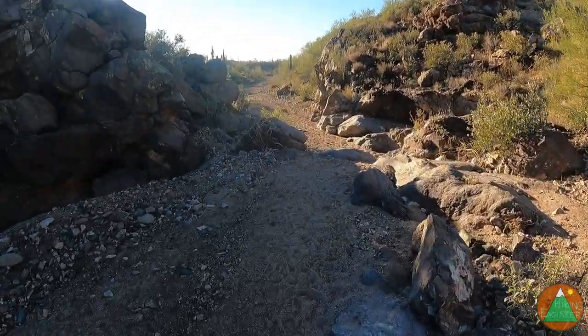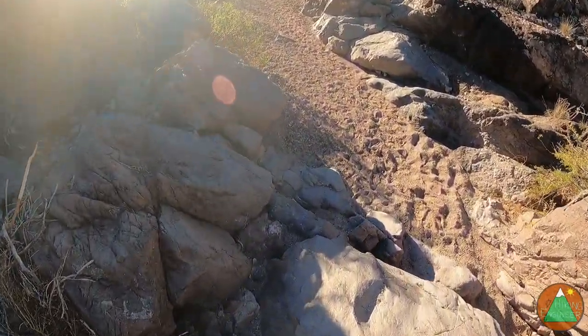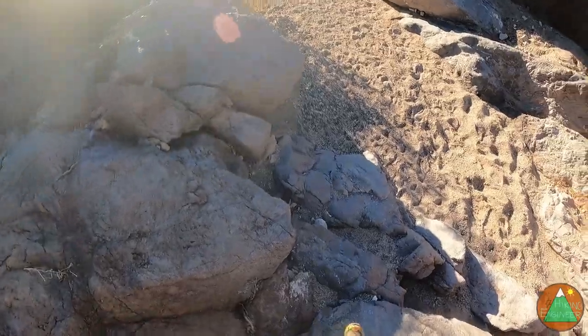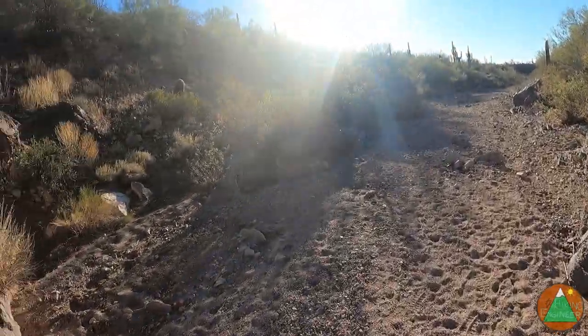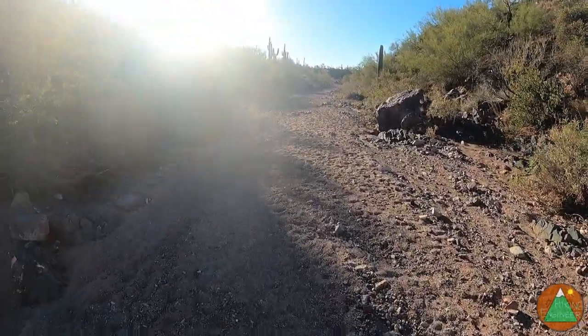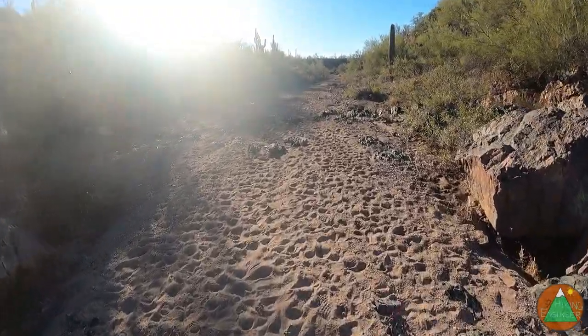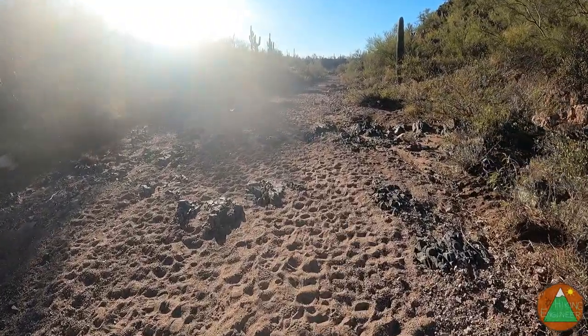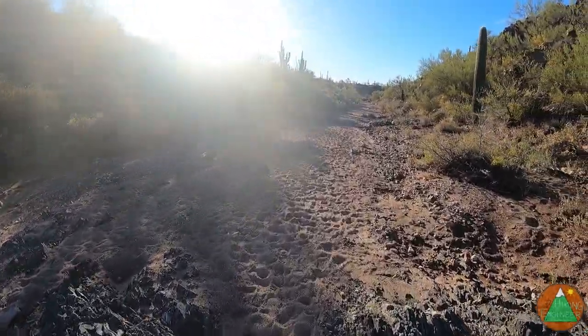Didn't dig into this quite a lot. Obstacles in the wash. So yeah, not sure exactly what this is gonna entail. There might be some scrambling up high near the summit, but I don't think it's gonna be too bad, especially with the amount of footprints I'm seeing here.